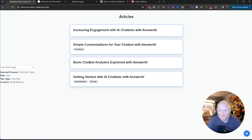Now, how you get this information, what we typically do is drop a cookie or use the logged in state to get information about the user that is currently logged in. The more user information you can get from either your CRM or from your own data warehouse, the better. But in this case, we have just a few to showcase this flexibility.